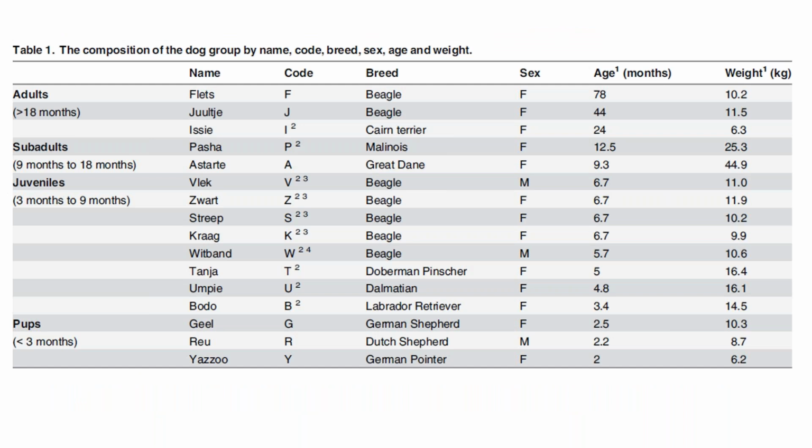So what I want you to pay attention to is the dogs they did this study on. There are 3 adult dogs in this study, a 78-month-old, a 44-month-old, and a 24-month-old. A 24-month-old dog is just reaching or may have just attained social maturity. The 12-and-a-half-month-old dog is in the midst of pruning his neurons and undergoing a social maturational shift.